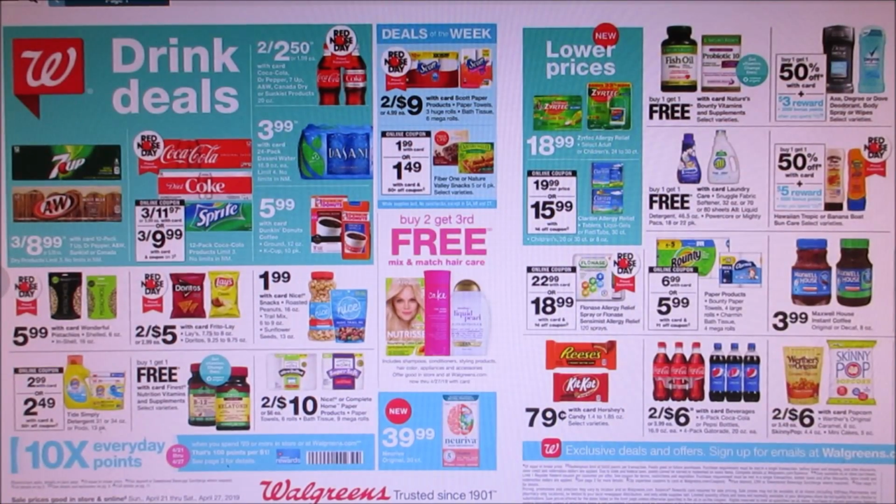Yes, I'm here to share with you guys the Walgreens ad preview for April 21st through April 27th. I'm just going to give you guys a heads up. It's going to be a slow week. Usually it is around the holidays. We are also not getting any inserts.